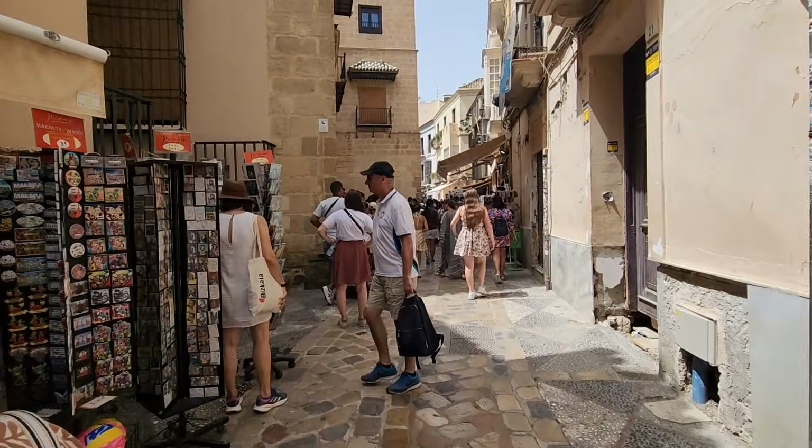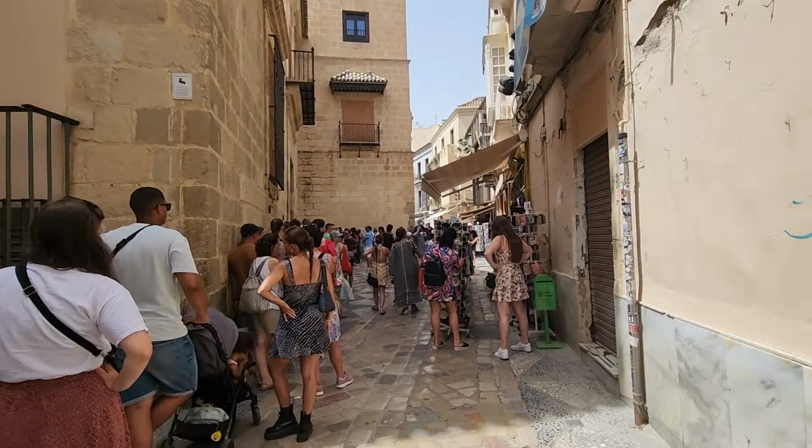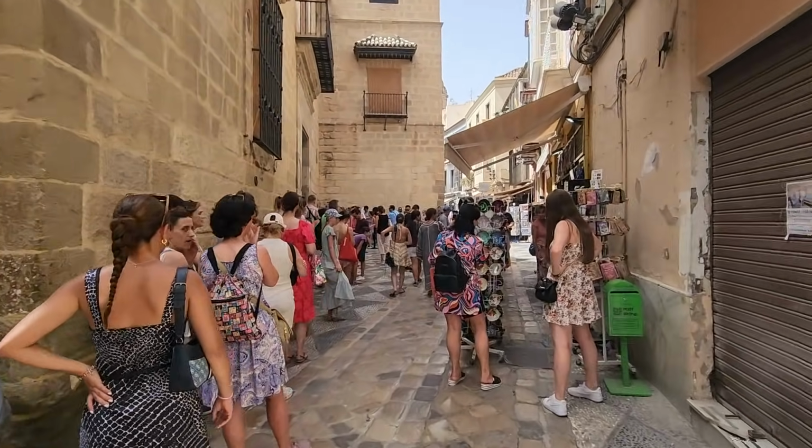Now, Malaga is also famous for its links to the artist Picasso, who was born in the city, and there is a collection of his works which is available for you to walk around in the Buenavista Palace. And if you turn a corner and see this, you know you're in the right place because the queues to get in are legendary, so be prepared.